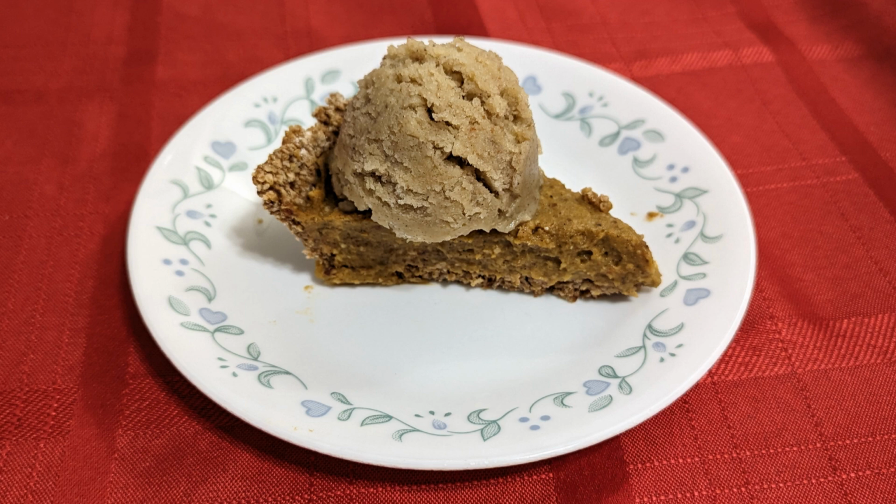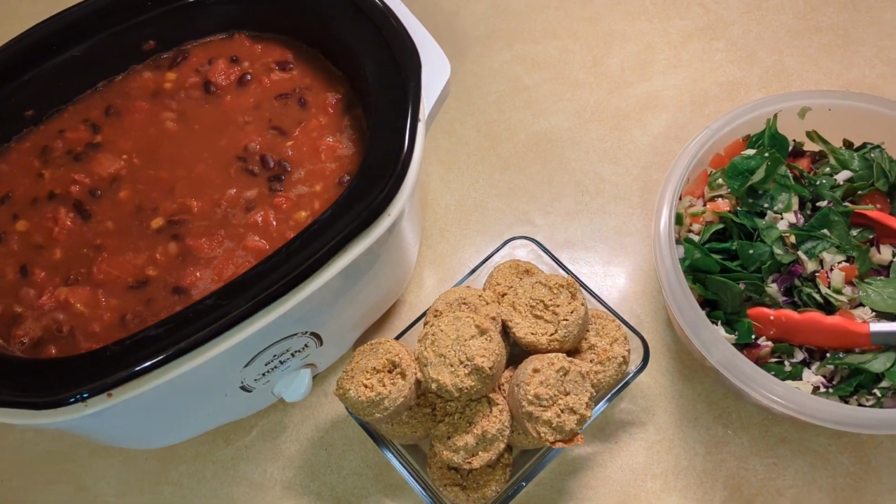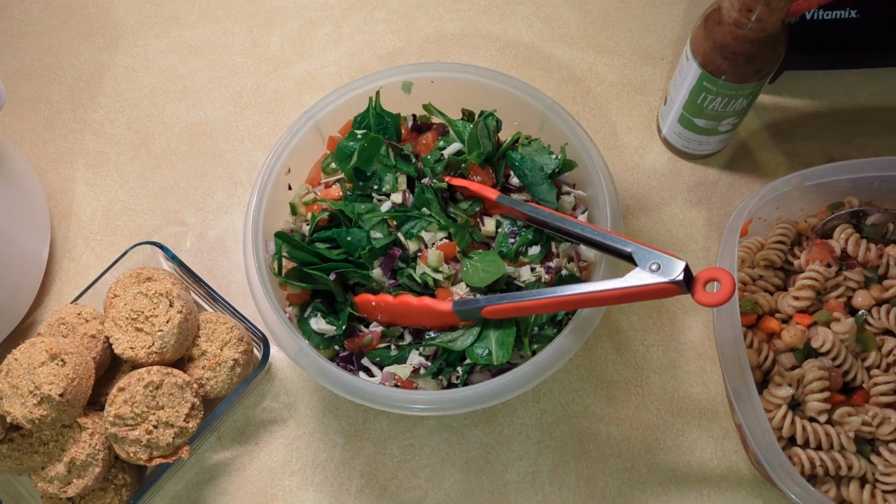And then finally, for dinner, we simply had some chili and corn muffins. This is a quick chili that my mom threw together, and we had it along with my corn muffin recipe. I haven't made a video for that yet, but I plan to do so in the future. Once again, we always love to have a salad with every meal, so we had an easy salad alongside that.